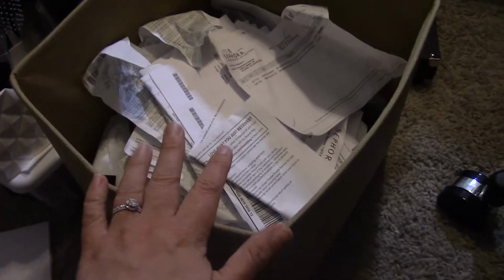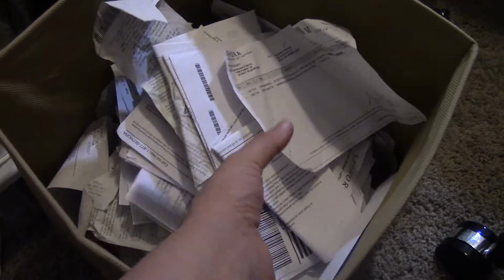So this bin here, guys, is just Sephora and Ulta and stuff, like kind of receipts. It's ridiculous. Like, why do I have so many receipts? So I'm just gonna throw them all out. They're old. Let's do it. My poor dog just jumped over a mountain to get in here.